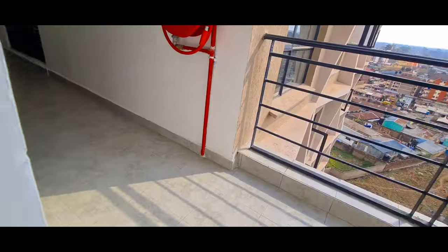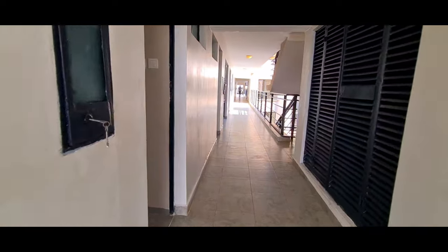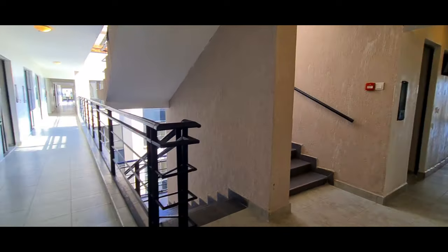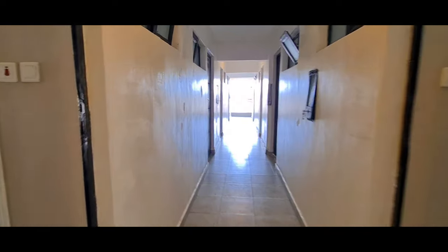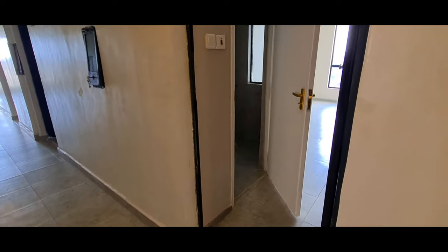Let me show you another sample for the 1 bedroom. Yeah, there is another sample sold, right? Yeah, this is a 1 bedroom, bigger.